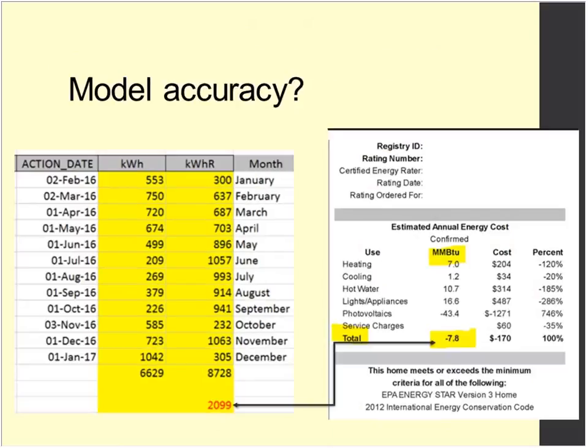And so what's interesting here is we also hear a lot of complaints that these energy models are just way off. And there are times, garbage in, garbage out. But the case in this one is if you convert this negative 7.8 MMBTU to kilowatt hours on any conversion tool, it's going to come in somewhere around 2,200 kilowatt hour prediction. So it's predicting that the house will produce 2,200 more. And so you can see that's within 200 kilowatt hours of what they actually used, at least for this last year.